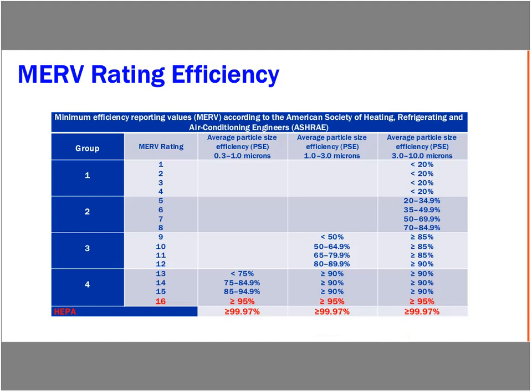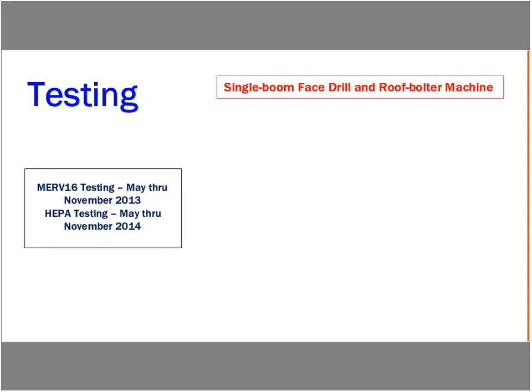A MERV 16 filter is rated at greater than 95% efficiency from really 0.3 micron particles all the way up to over respirable size particles. A HEPA filter is 99.97% effective at these same ranges. And the problem with this is the filter is so restrictive to begin with, and so much pressure drop across the filter that it loads up so quickly. And we believe it's more designed for control rooms or operating rooms or clean rooms, but not, in most instances, for mining or construction sites. And we'll show you some information on this also.